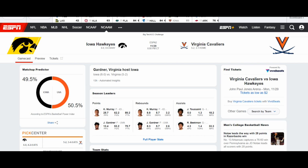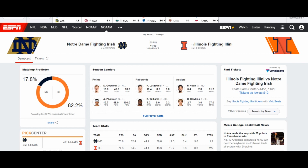Let's go ahead and get to the games. We're going to be looking at the opening games for the Big Ten ACC Challenge: Iowa versus Virginia, and Notre Dame versus Illinois.